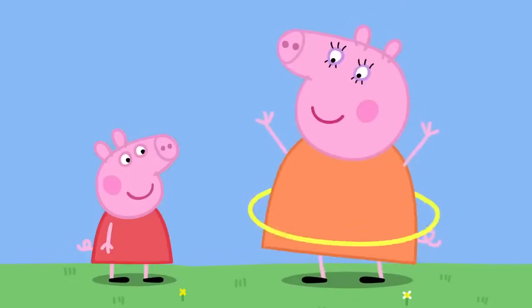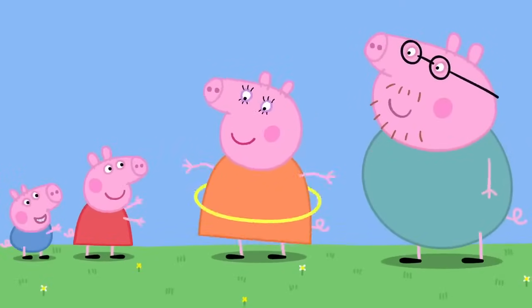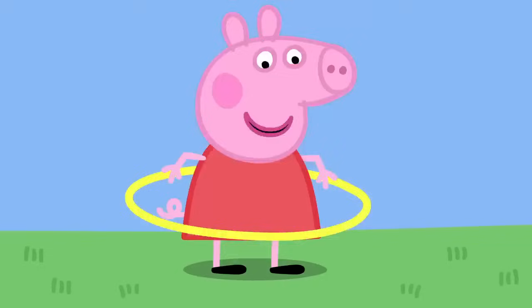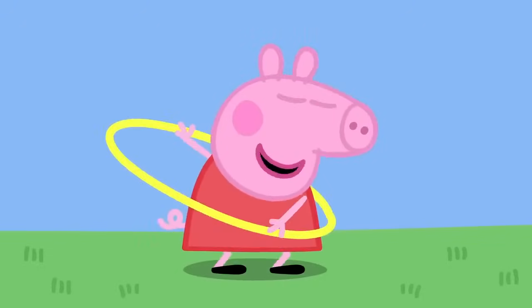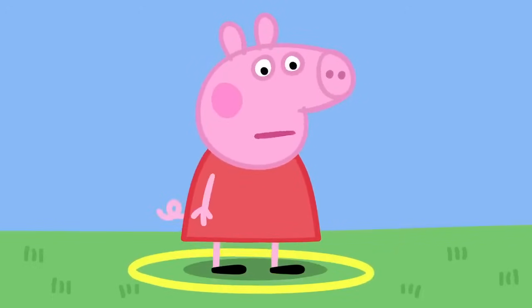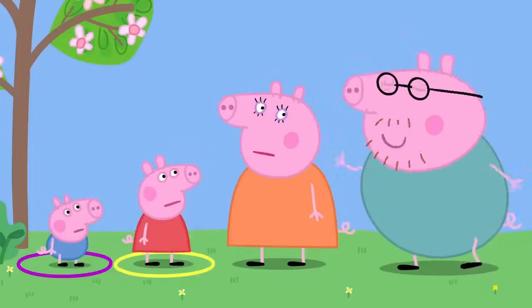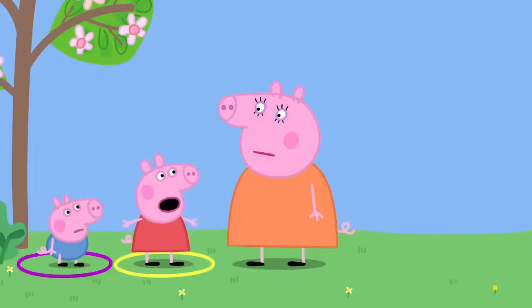Mummy Pig can spin the hoop. Wow! Very good! Have another go, Peppa. Ready, steady, go! I'll never do it. I've got an idea. Hold on, don't move. Where is Daddy going now?